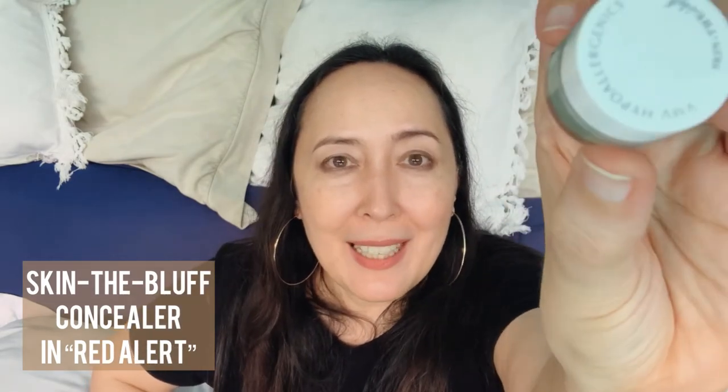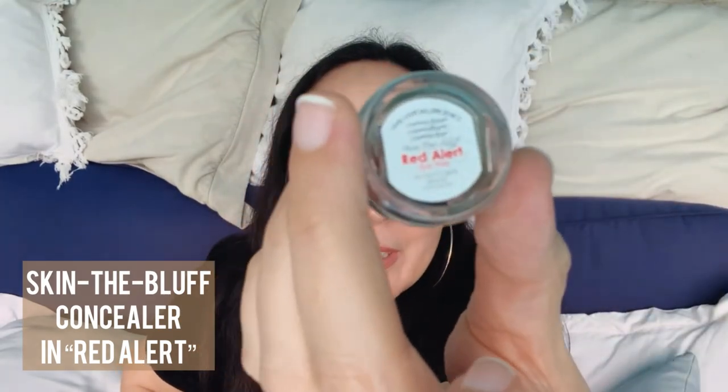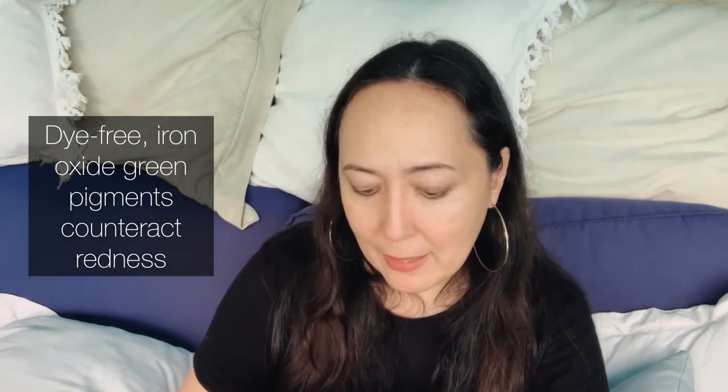Another product I want to mention, and it goes further to this layering thing. We have a wonderful concealer that's a big favorite, and it also contains virgin coconut oil. It also contains monolaurin. It is the Skin the Bluff concealer, and this one is green, and it's called Red Alert, and it is wonderful at counterbalancing redness.